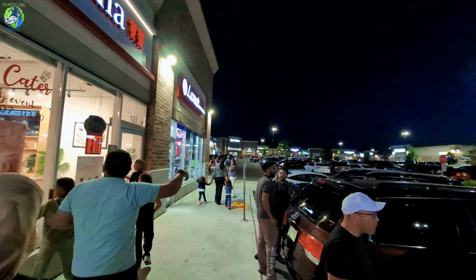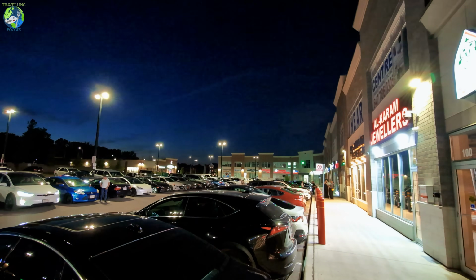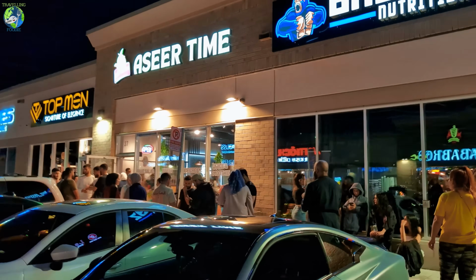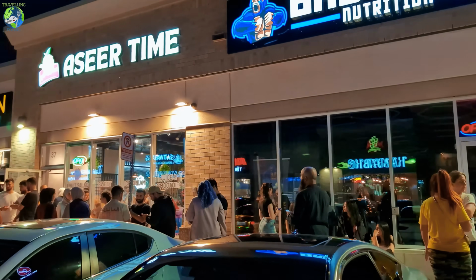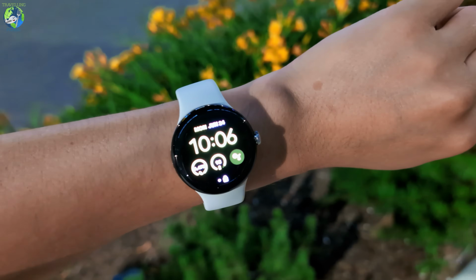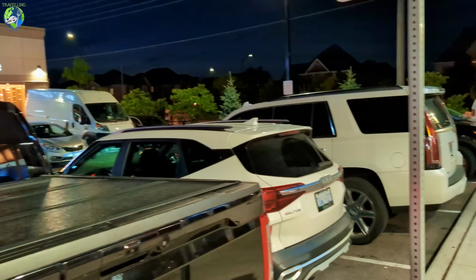Hey guys, so it's officially nighttime here after dinner. And it is packed here. I am so surprised. We're here on a Monday night and it's crazy busy. Guys, look at this lineup just for this one shop called Asir Time. And as a time check, it is 10:06 p.m. and it is super packed here. I cannot believe all these cars on a Monday night.